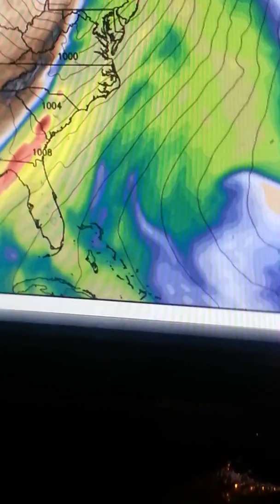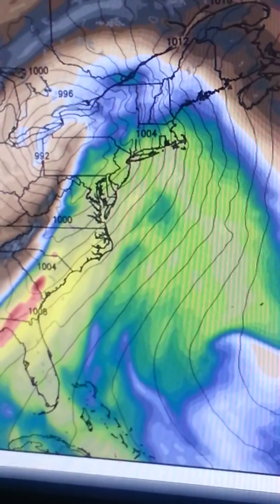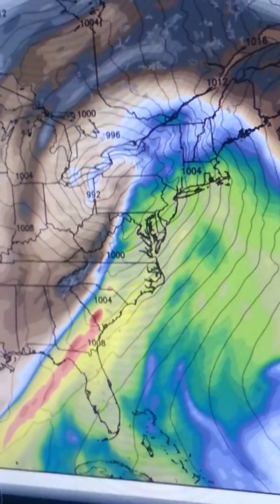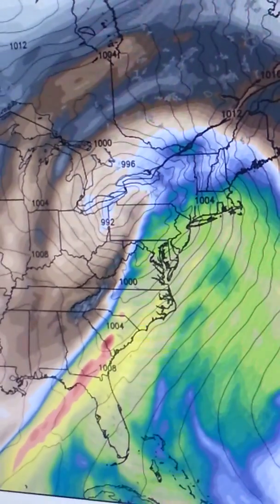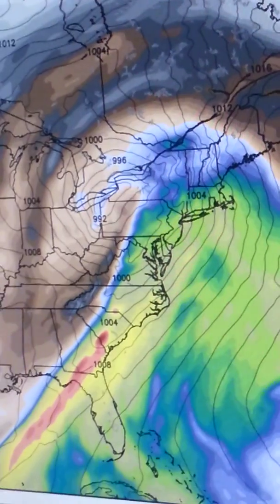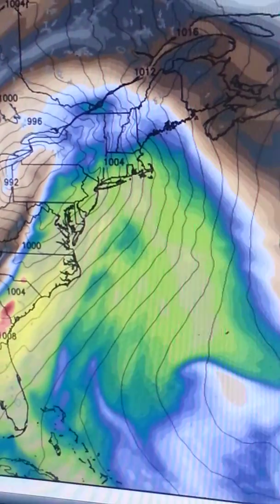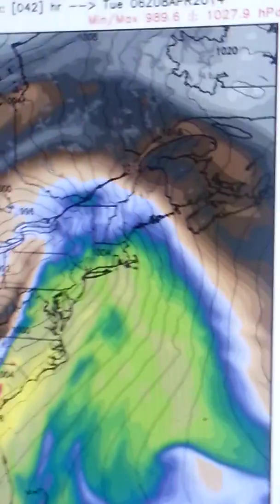Alright, so this is Monday night precipitable water. This is a measure of the amount of moisture that's present in the lower levels of the atmosphere. It's basically a measure of if you were to take a vertical column of air extending from the surface up to 300 millibars of pressure in the atmosphere, and you were to squeeze that out, this is how much rain you would get. And so this tells us how much moisture will be present in the atmosphere here.